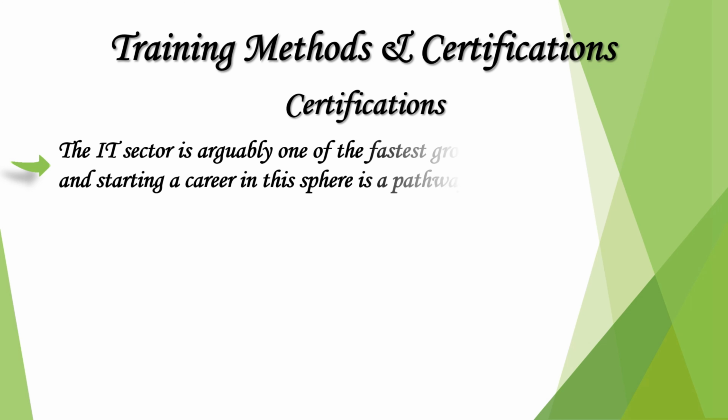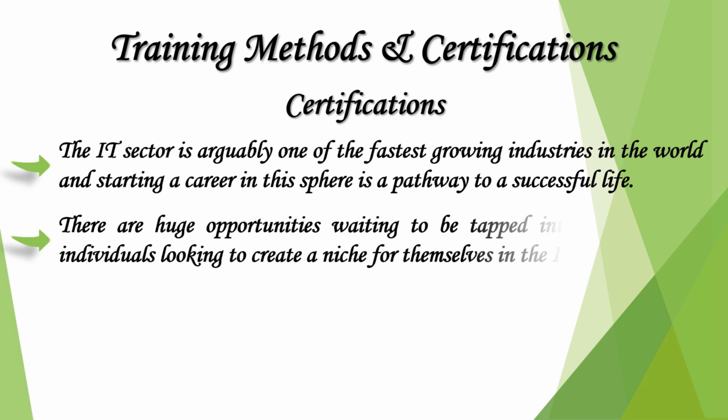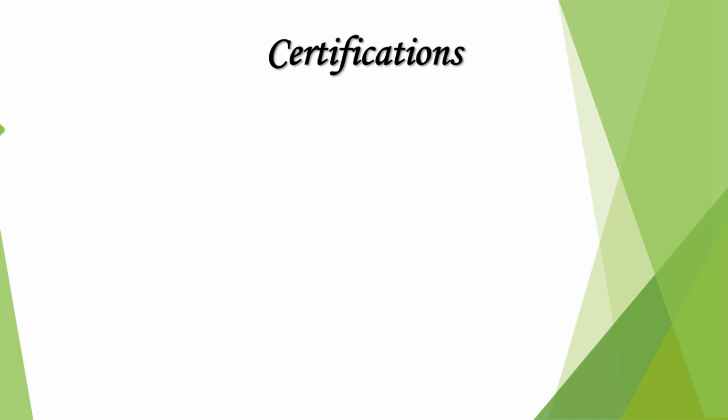Certifications. The IT sector is arguably one of the fastest growing industries in the world, and starting a career in this sphere is a pathway to a successful life. There are huge opportunities waiting to be tapped into by discerning individuals looking to create a niche for themselves in the IT world. However, just like every other career path, there is a need to understand the rudiments and develop skills that will make you function effectively in the industry.